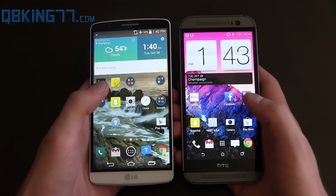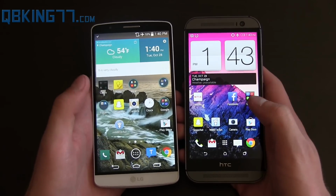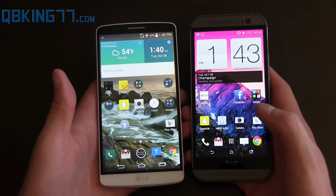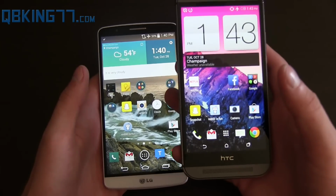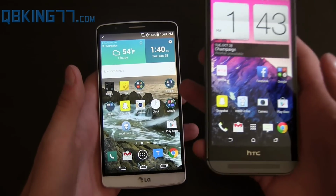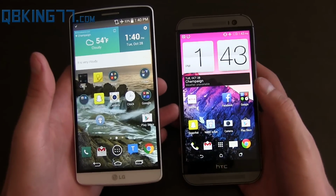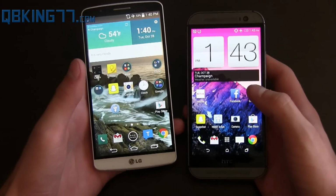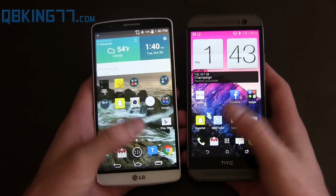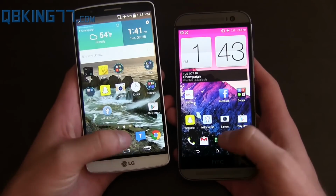And finally, the last difference I wanted to talk about is the software. They both do run Android. They should update to the latest Android software, usually around the same time. However, they both have different manufacturer overlays. LG UI and HTC Sense. The LG UI is definitely improved from the G2 to the G3, and the M8's Sense 5.0 is a lot better than it used to be. So they're doing a good job at updating their software. Hopefully with Lollipop they both do revamps as well. The edge goes to the M8 definitely with software.